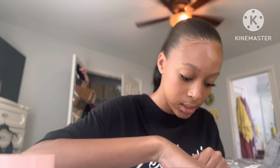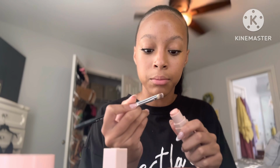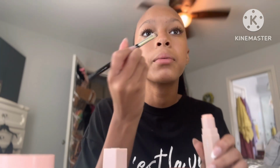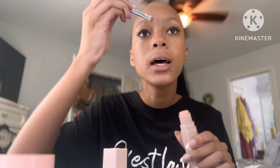I'm going to take my highlighting stick from Fenty Beauty. This is in the shade Ice Cream, and I'm gonna use an all over lid brush, and I'm going to get some, and I'm gonna do a little bit on my eyelid for a little bit of shimmer. Kind of swipe it, and then I use my finger and kind of blend that all the way in. Then I'm gonna take a little bit more and just kind of put it on my nose. We always tap it out.